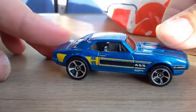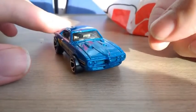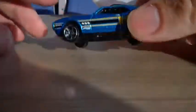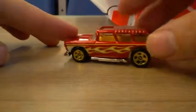Now this one is a Firebird, a Pontiac Firebird. I did have an older Firebird. It was a bit tatty though, and recently Finn lost it on the bus. I'll tell you about that in a minute.